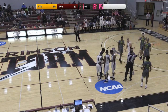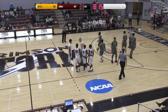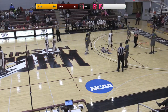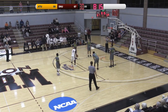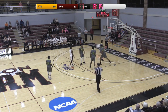Kind of a silly foul committed by R.J. Glasper. Trying to backpedal cross court. Just not a smart play there for Glasper. And that's his 3rd personal foul. And fouls piling up here in the second half for Arkansas Tech. Team that's only running out 8 today.